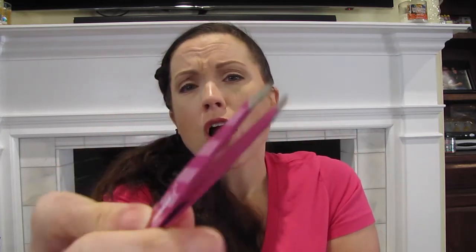But yeah, these are phenomenal. Purchase these from Target. They're under $20. Really love them. After having those, I don't know that I could go to any other tweezer. Those just make it so easy for me.